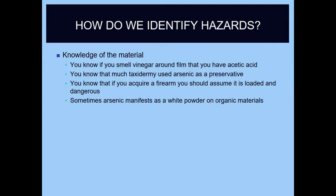The first step is to identify the hazards that you have. There are ways to do that. You know a lot about the materials in your collection, and there's more material out there if you don't know everything. But if you smell vinegar around film, you probably have some kind of vinegar syndrome going on. It's producing acetic acid, which is a hazard for your lungs.